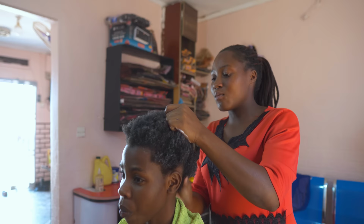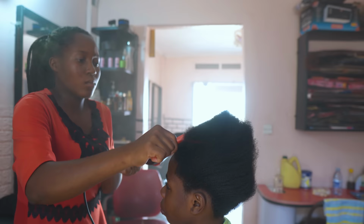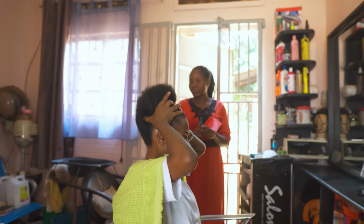Now, she adds more conditioner before blow-drying Jimmy Neutron's hair. So, Sheila, what are they gonna do next? They're going to clean the hair, cold, dry.